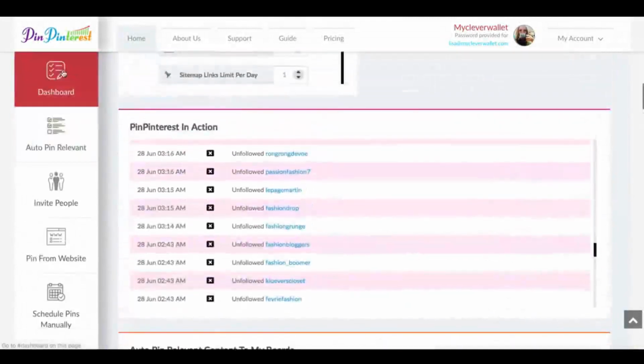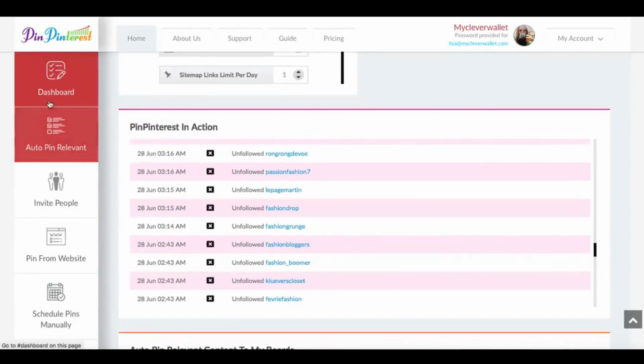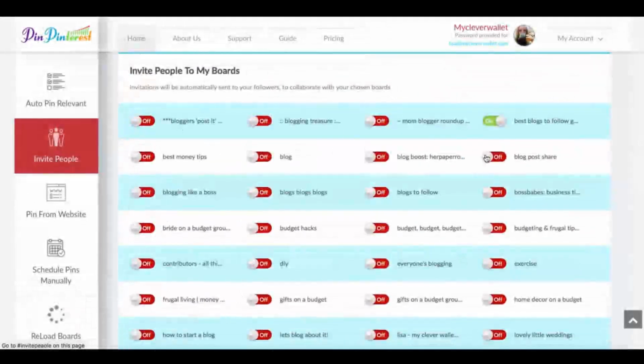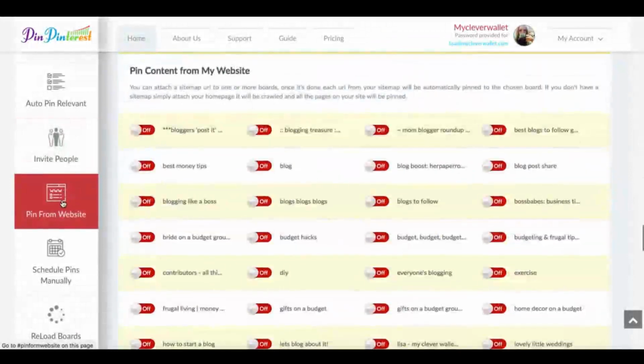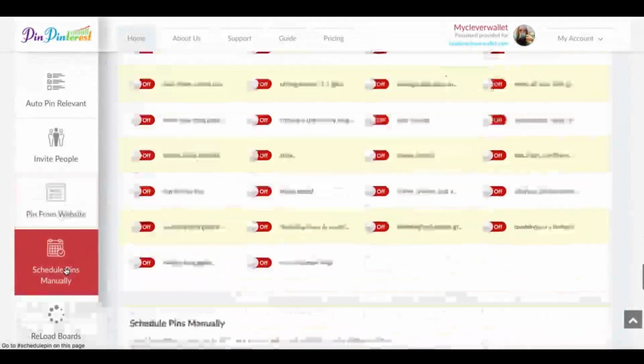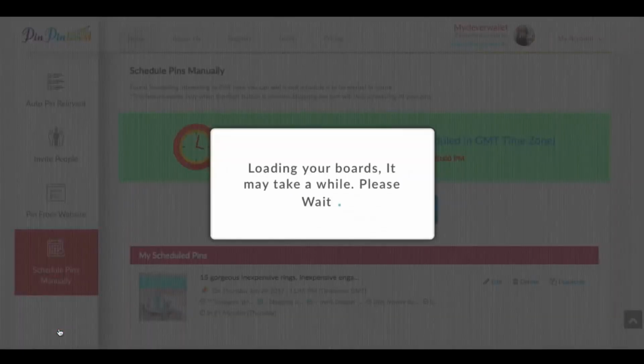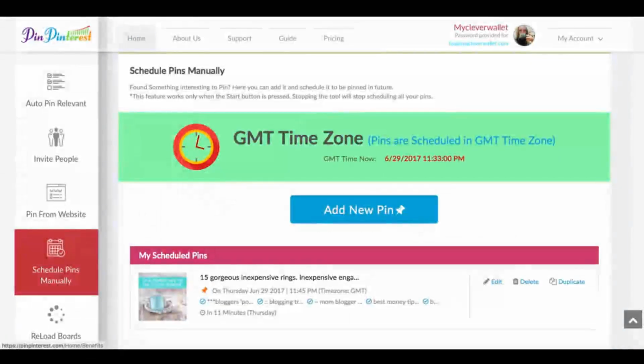So one other quick feature. I showed you the dashboard, and now as you can see, the sidebar grew as I added more features. I enabled them on my account. It'll take me straight to auto pinning, so I can change it right away. I can update my inviting right away. I can pin content from my website, and I can schedule pins manually here. And anytime I add a new board, I can reload it here and it will do that.